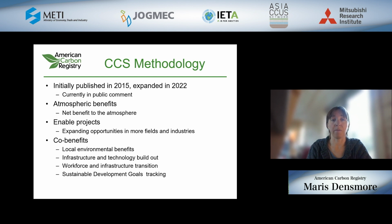Also, the support of infrastructure and the build out of technology and the development of new technologies to do CCS and CCUS better and less expensive and faster. It also looks at the support for transition of workforce and some infrastructure, so built infrastructure, and can we convert that in some way to important infrastructure that now has carbon capture on it, and then also the tracking of sustainable development goals within our system, so that we see all the other good things that are happening because these projects are being built and deployed.